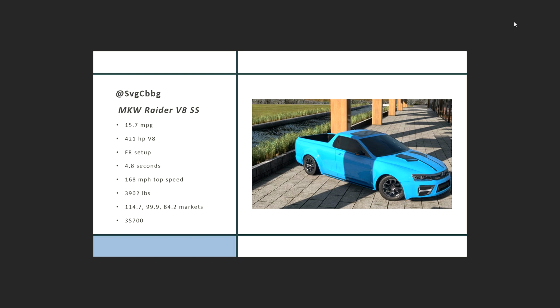All right, the MKW Radar V8 SS, 15.7 miles per gallon, 421 horsepower V8, front rear setup, 4.8 to 60, 168 top speed, 3902 for our weight, 114.7, 99.9 and 84.2 for our markets, and 35,700. That's a good price for it. I'm getting a lot of Holden Commodore vibes. I'm a sucker for Australian vehicles as well, and this is a good replica of one.